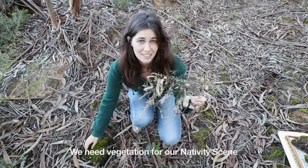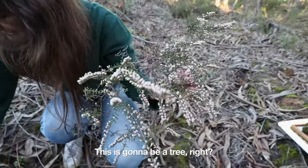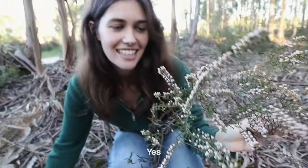Yes, we need vegetation for our nativity scene. This is going to be a tree, right? Yes, not a Christmas tree.